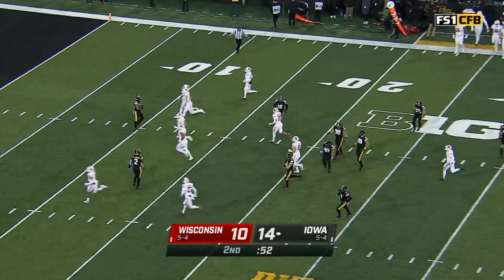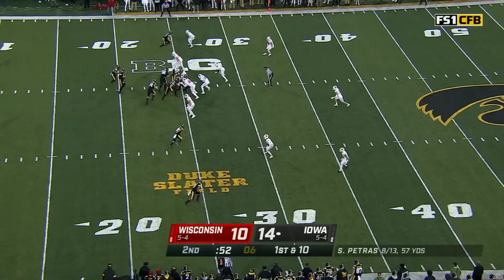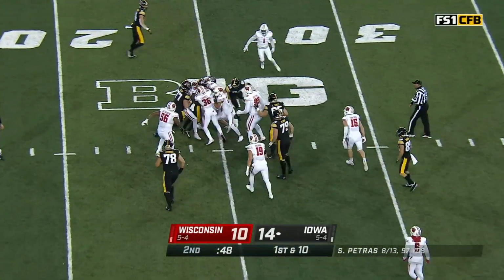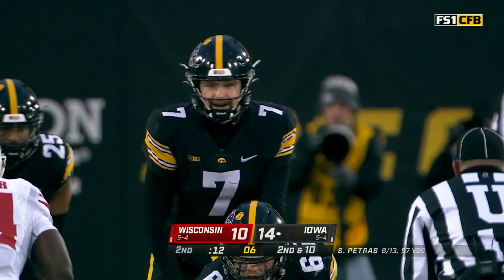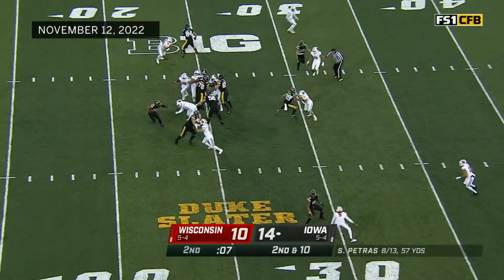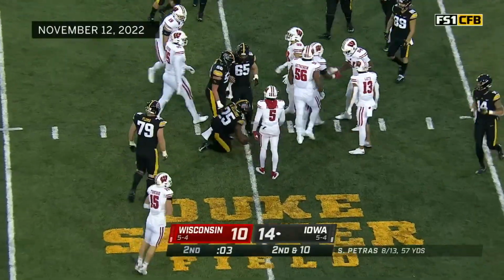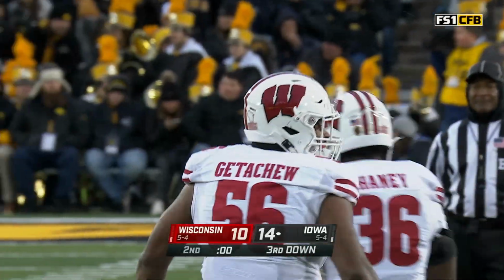You don't see many. Might as well see if you can get a chunk play to start and see if it gets you going. Or you hand it off. Gavin Williams in at running back for Iowa on 2nd and 10. He gets the carry, and he's not going anywhere. Jake Chaney makes sure of that.